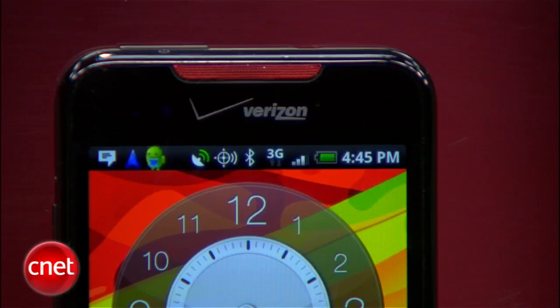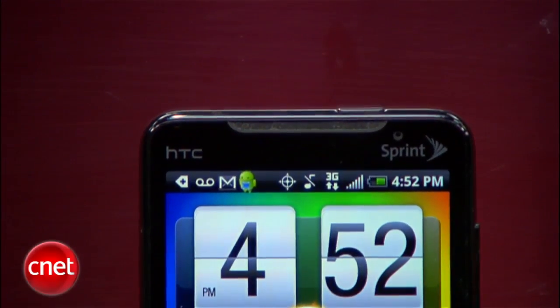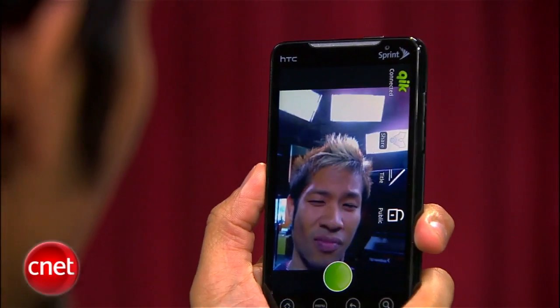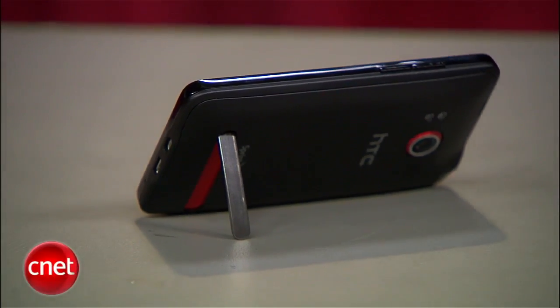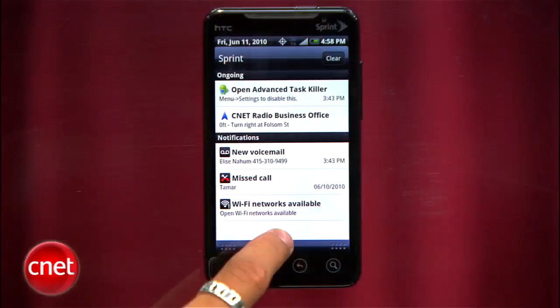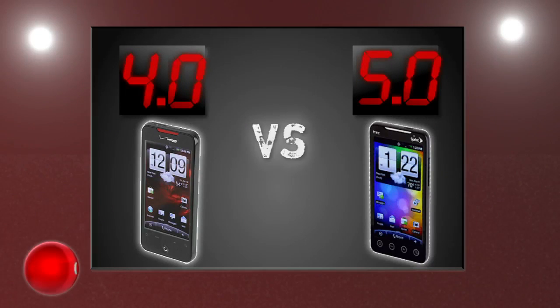I do. But the main difference is the Incredible is running on Verizon's 3G network, and the EVO 4G is running on Sprint's 4G network in limited cities or on 3G. It's the first 4G phone in the US. Throw in a front-facing camera for video chatting, plus it has its touted kickstand and an HDMI port. This is the most feature-packed phone on the market. The EVO 4G gets a perfect 5, and the Incredible gets a 4.